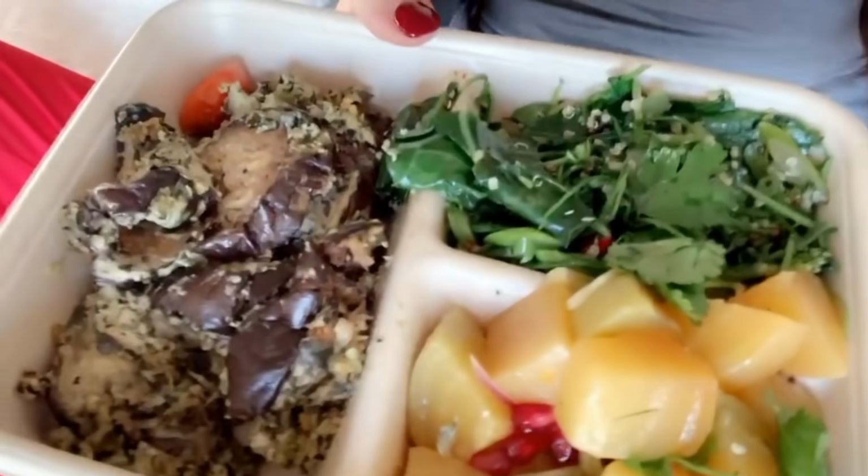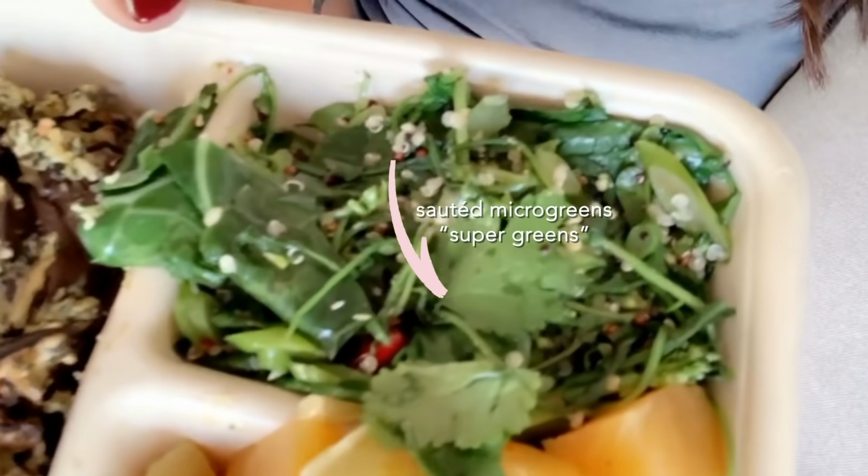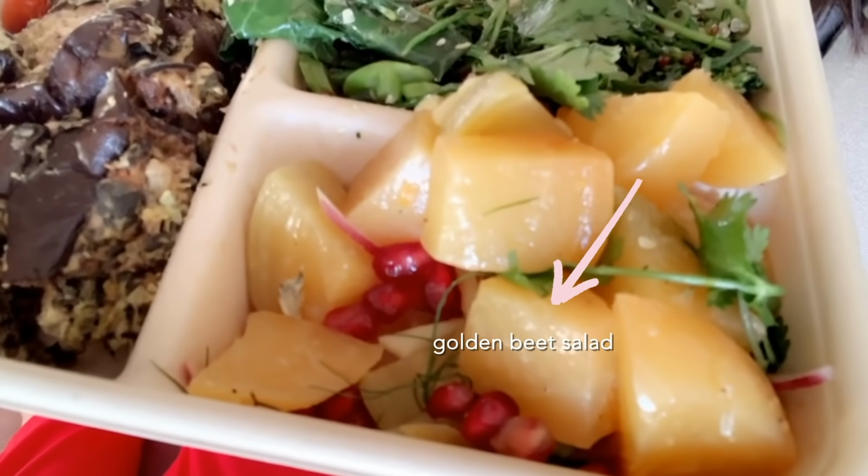Alright, I just got home from Erewhon for dinner. This is what I got of the pre-made food section. This is like a vegan eggplant lasagna. This is the sauteed microgreens, or they call them super greens, and then a golden beet salad. This is kind of my go-to, so I always get really excited when they have the vegan eggplant, and like I said, they always have so many good vegan options.